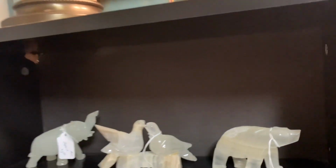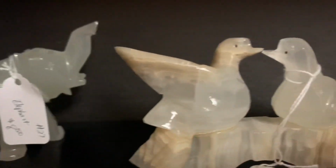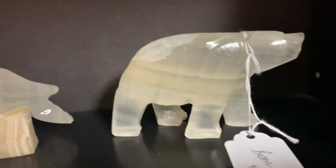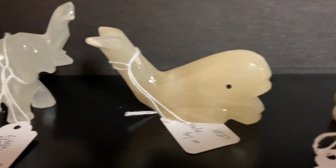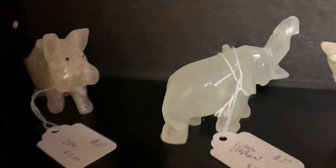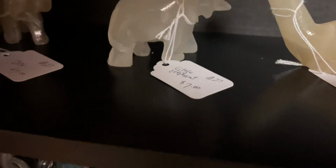Now this little booth had these little onyx animals. I know a lot of you have said that you thought onyx was just black, but these are onyx. And I think I see a bonus elephant on that shelf. It might be fun to pick up. These are all cute. But there's my little elephant down here. So I did decide to pick him up. So he'll be available as a bonus elephant sometime soon.